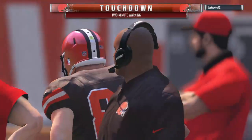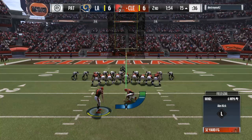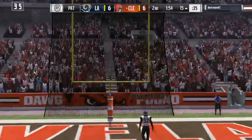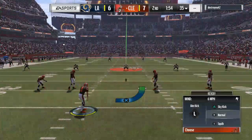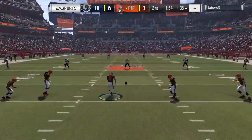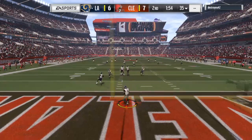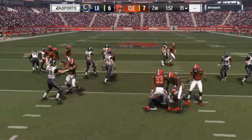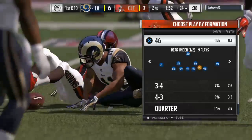Touchdown, Cleveland. Taylor Gabriel with what will be called a 107-yard return. And the Browns can grab the lead if they hit the extra point. So let's try this again. After the kick return TD, here's yet another kickoff. This fielded a few yards into the end zone. And a pretty good return here. He'll be stopped just shy of the 25 at the 24-yard line.